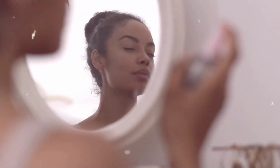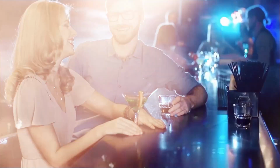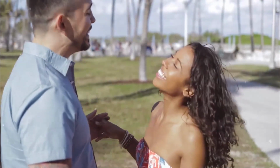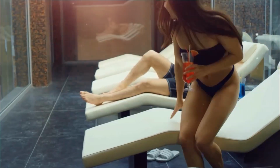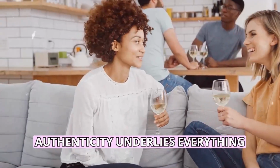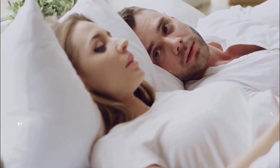Now let's talk about how all these techniques work together. Here's the thing about creating butterflies. It's not about using one technique perfectly. It's about combining several of these approaches naturally to create moments of genuine connection. Each of these small moments builds on the others, creating that flutter of attraction that stays with him long after you've gone. The most important thing to remember is that authenticity underlies everything. These aren't tricks, they're ways to enhance your natural connection and show genuine interest in another person.